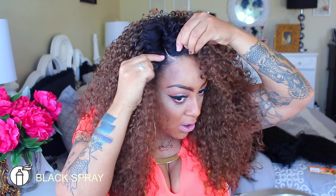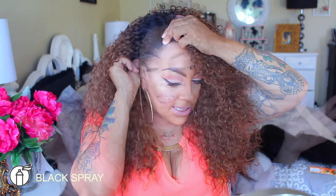And Zury, yes. First of all, it is pre-tweezed. I didn't have to do anything. It's Swiss lace, so there was no lace to even cut. The combs are situated pretty correctly right here. Somewhat, I do feel like they need to be a little bit tighter. I probably need to tighten the cap.